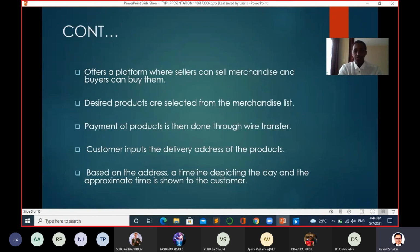So let's have a brief overview of how the whole transaction process takes place. Basically, on the platform, the users, both the buyers and the sellers, can meet and exchange goods, products, and services. The sellers avail the merchandise to be sold to the buyers through the website. The buyers visit the website and have a look at the products made available by the seller. The desired products are then selected from the merchandise list by the buyer. After that, the buyer makes the payment through wire transfer and inputs the delivery address of where he'd like the product to be delivered. Based on the address, a timeline depicting the day and approximate time is shown to the customer while they wait for their products to be delivered.